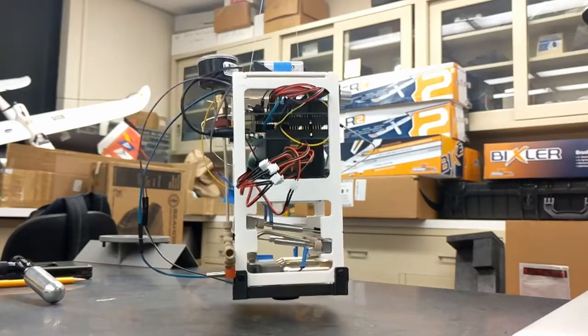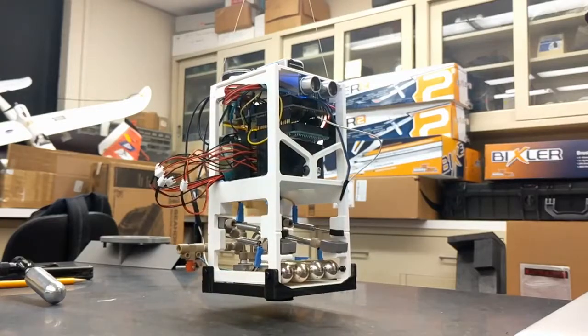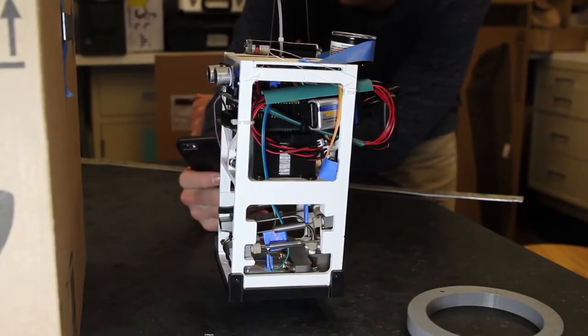The final mass of the CubeSat is just over 900 grams, and the volume is contained to 1U. We have demonstrated manual control using a Bluetooth connection, and progress has been made towards automatic control. The measured pointing accuracy of the system is less than 1 degree.